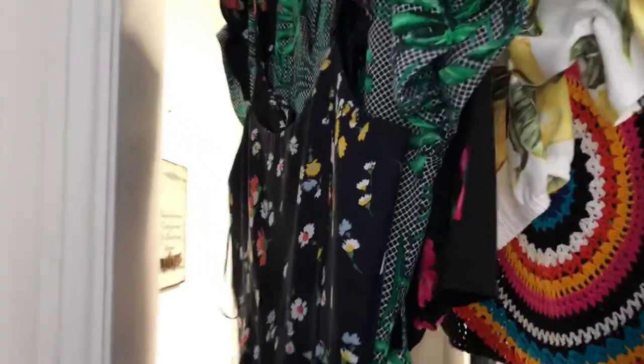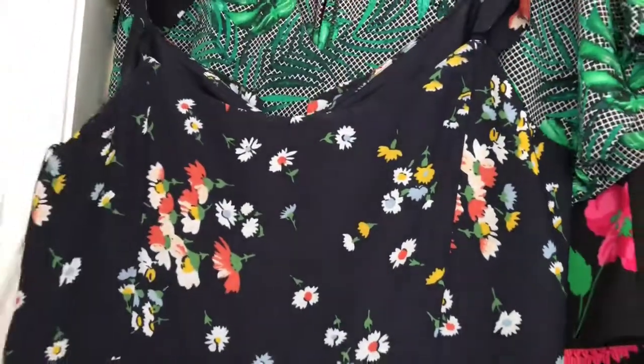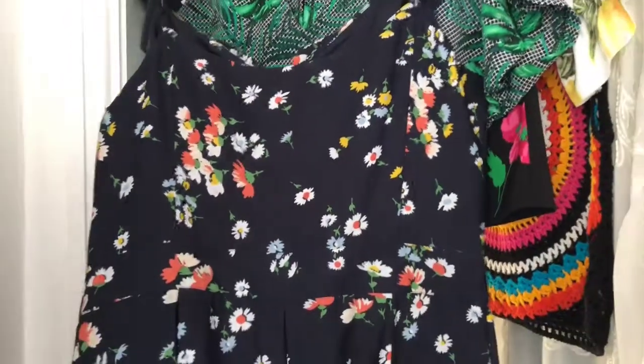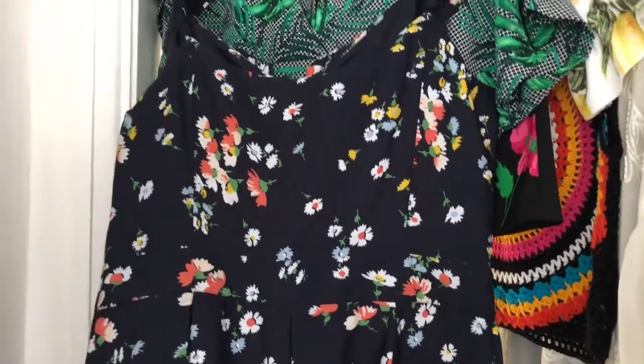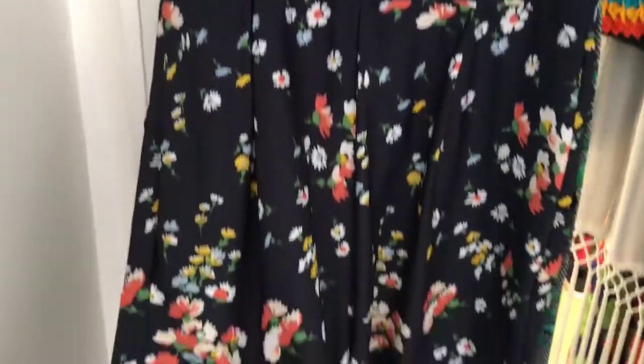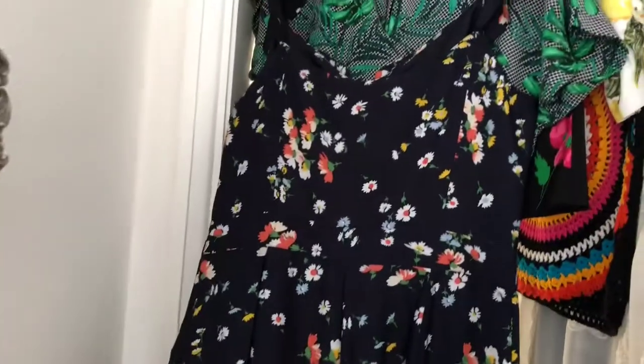I'm gonna hang these up here so you can see better, because you probably couldn't see the other bits as well. But jumpsuit wise, I've got this from Debenhams. I think it's the Red Herring range from Debenhams. And it's this really pretty floral print jumpsuit. Culotte styles at the bottom. Really comfy. Can't go wrong.